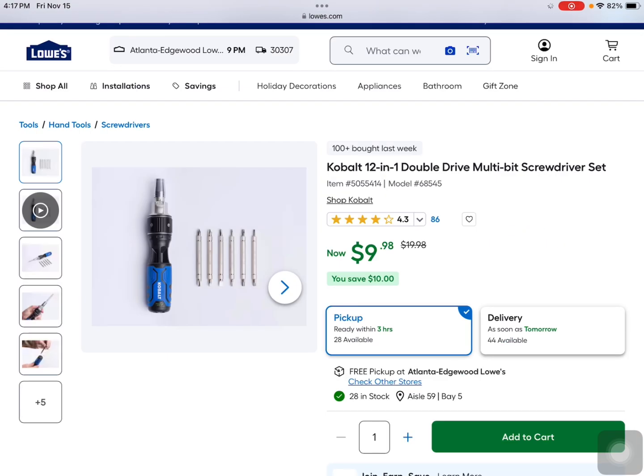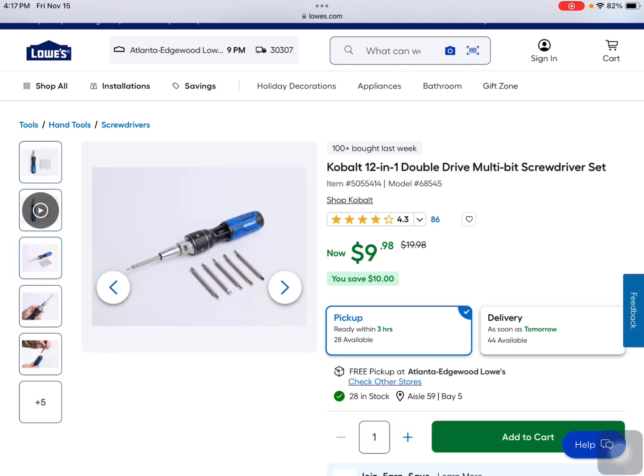All right, this is a deal from Lowe's. It's a Cobalt 12-in-1 double drive multi-bit screwdriver set for $9.98. It was $19.98. So you're saving 10 bucks here. And this is just one of those multi-tools, so the different drives fit inside of it here.